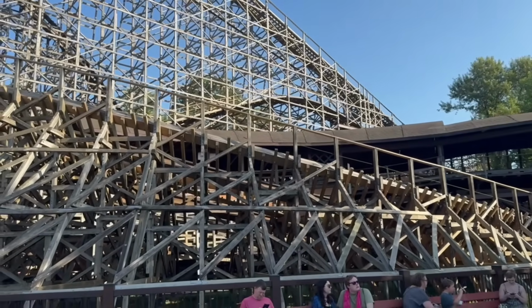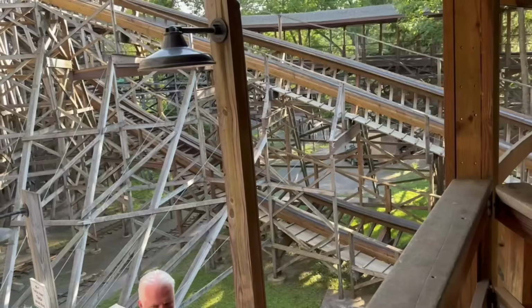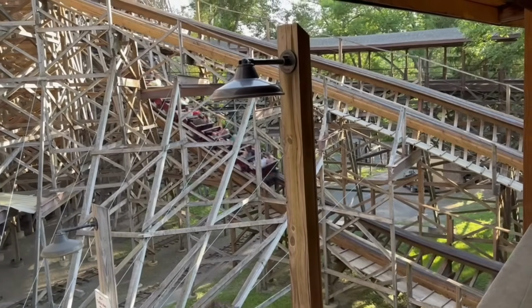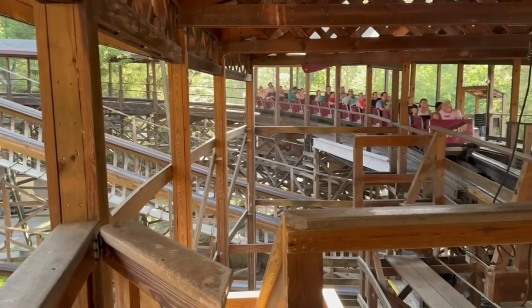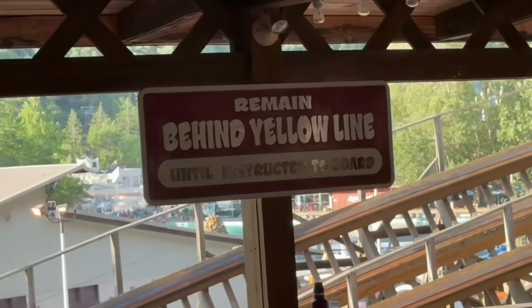It was, again, in great shape. Wasn't really bumpy. It didn't really give off that jerky vibe that I've had on so many wooden roller coasters. It was just nice and fast. Everyone's told me that East Coast woodies are different than the West Coast, which I've been used to. And I was like, let's see. And they're right. They are different.